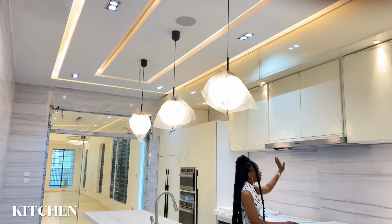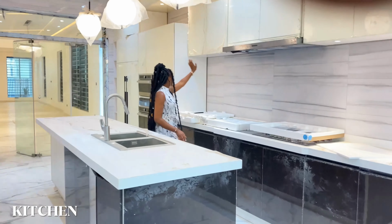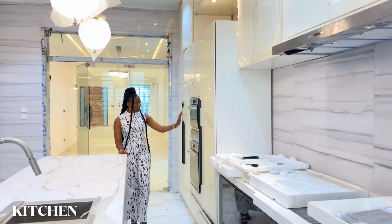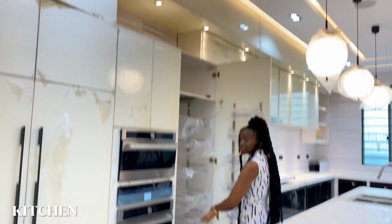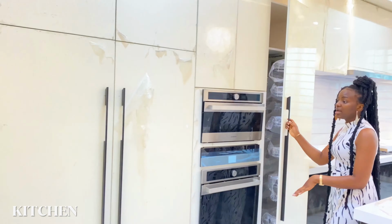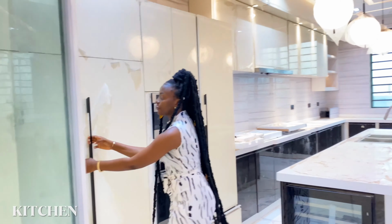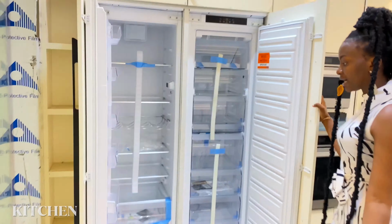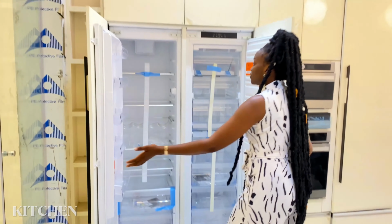Okay, it comes with your extractor, and then over here too, it comes with your microwave, your oven. It has this storage space here, which is so gorgeous. And then this is a good space for your fridge. It comes with a fridge, guys. Isn't this beautiful? This is so lovely.